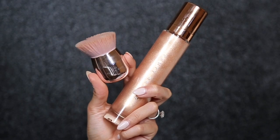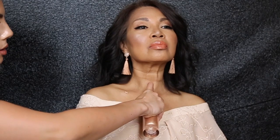Okay, so I think since you're wearing an off-the-shoulder top, we can put some glow on. The new Fenty Beauty. Oh, that smells really nice. Isn't it nice? I'm just going to use the brush to buff it in too.